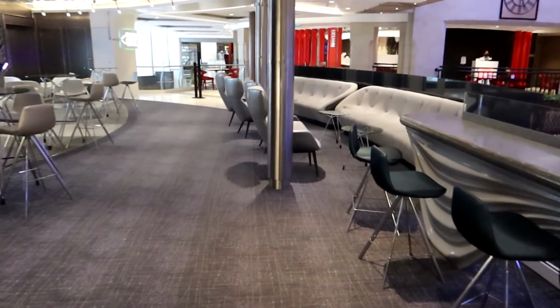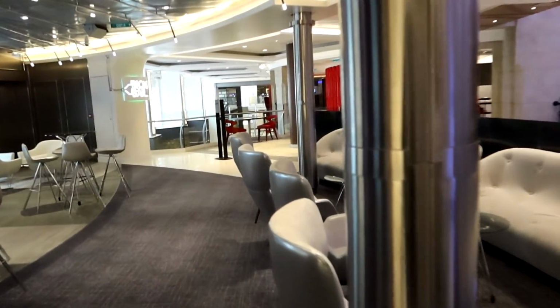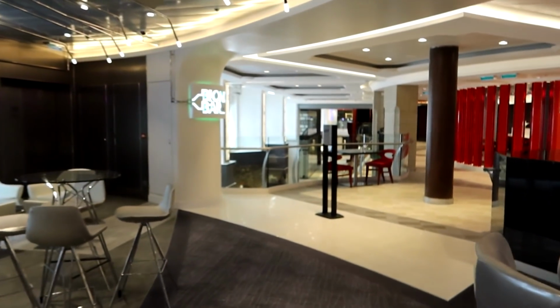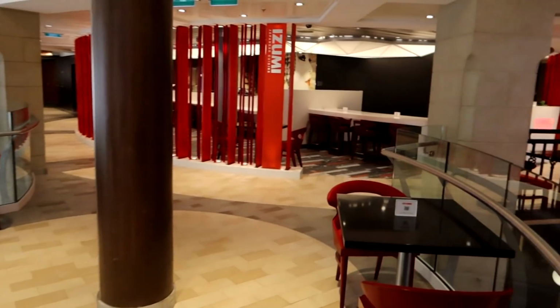And we'll keep coming around. I'll be dropping down. Deck 4 is just below us. I'm going to drop down and do 3 and 4 after this. Like I say, I just wanted to start here as it's more of a central point to start, really, as it's where you board. Just leaving the Bionic Bar.